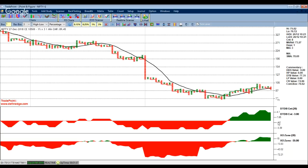Now, if you just do a small calculation, 10,500 plus 70 is 10,570, and this is for tomorrow. So as long as this low holds, as we narrow down the expiry further, it will be above 10,570, which is simple mathematics. It's just an addition. So if this low of 70 on this 10,500 call holds, that means expiry will be above 10,570.